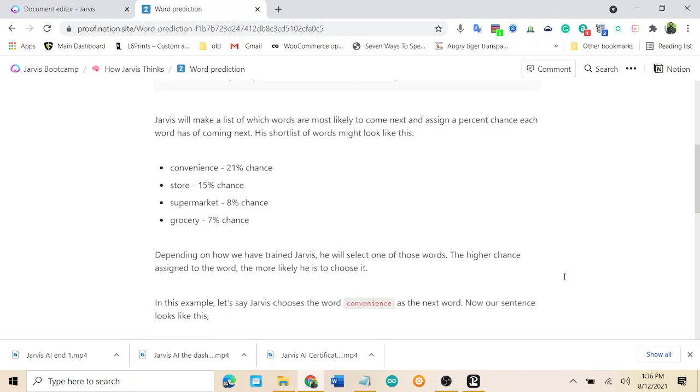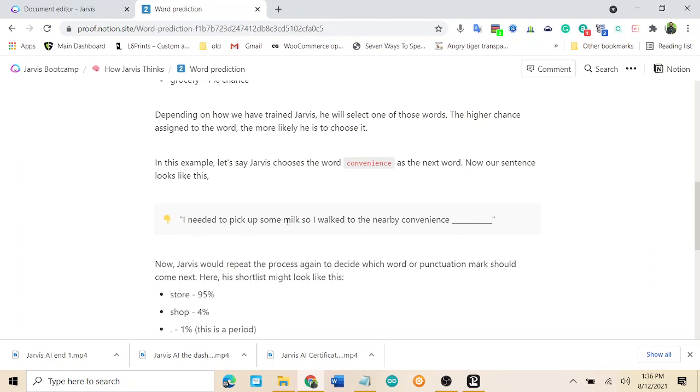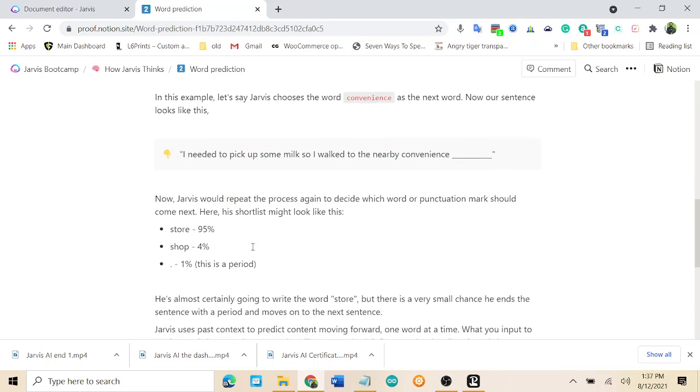Now in our sentence, it looks like this: I need to pick up some milk, so I'll walk to the nearby convenience blank. Now Jarvis is going to guess the next word. This is going on across books of words, thousands of words. It's predicting what's next. You can just put I, and it's going to predict what you're going to say next. Now, it's probably not going to get it right if all it has is I. The more detail it has, the more correct it's going to be.